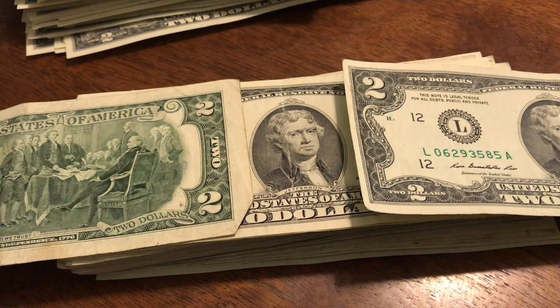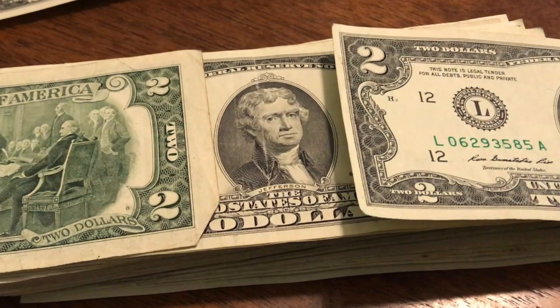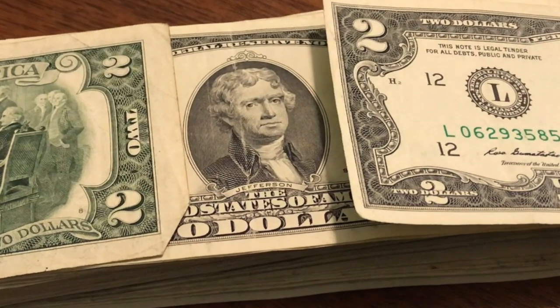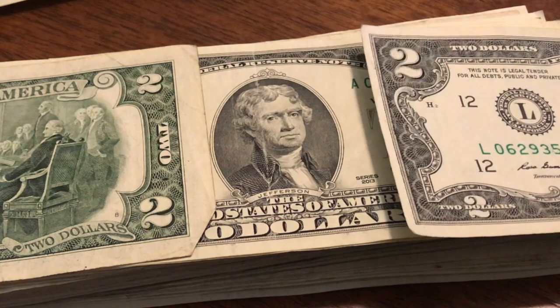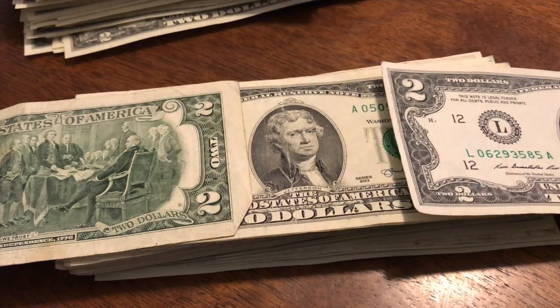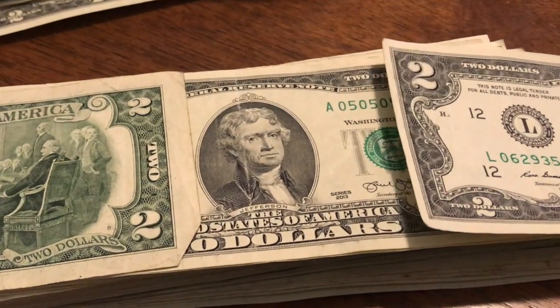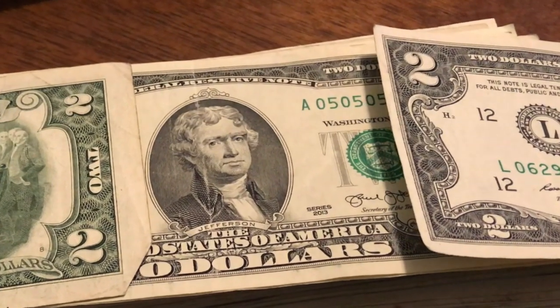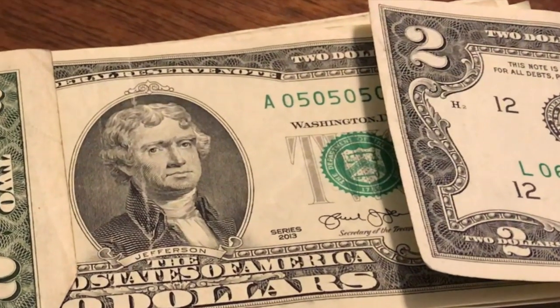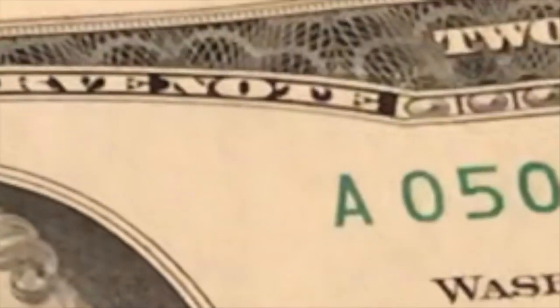Okay, guys, I just found something really, really amazing. I covered this part of the bill so you couldn't see over there, and I've got part of the bill covered here, and I'll show you what I just found. This was amazing. I thought it'd be more fun to do it this way. 05-05-0-5-0. Are you kidding me?